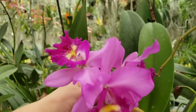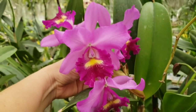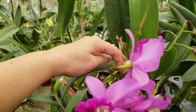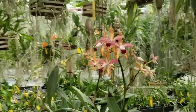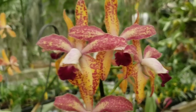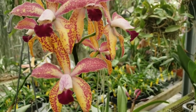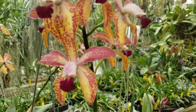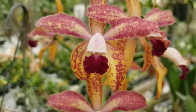I can't get her out of there. She is a little bit... Look how big the flower is. You see, versus my hand... Okay. You guys, this one is cool. Oh, that's Corinne as well. Oh boy.